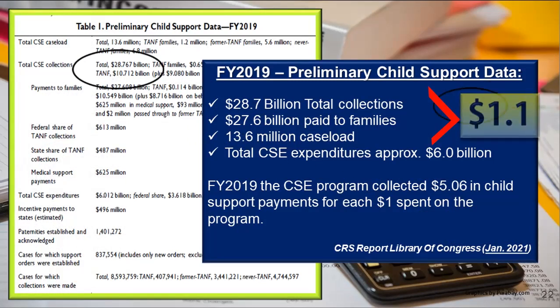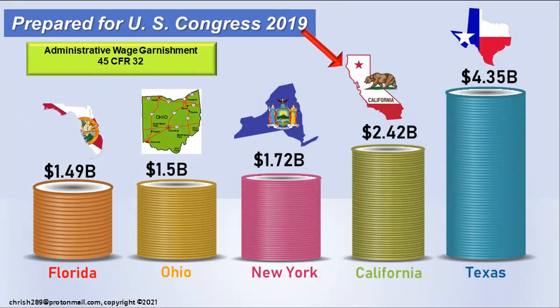Now, why the issue with the unemployment? Well, as you know, in the 2019 fiscal year, child support had a total collection of $28.7 billion, and they paid out to families $27.6 billion. That's a difference of $1.1 billion that the child support agencies keep. That is theirs to spend however they see fit for their employees and staff. There are approximately 14 million caseloads where this information comes from. So let's look at the states that are taking most of this money: Texas at $4.3 billion, California 2.5, New York, Ohio, and of course Florida at 1.5.